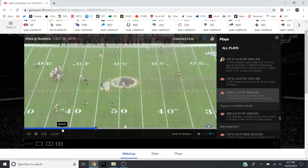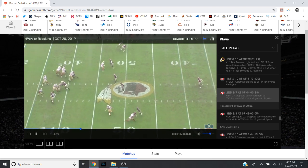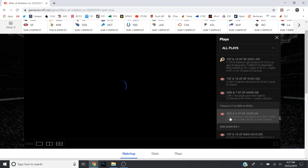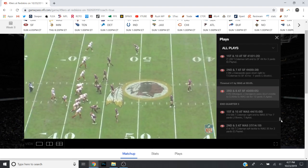Man, we had Kittle in one-on-one coverage. Oh, that's not Kittle. That's Dwelly. Kittle's down here. Yep. They had him bracketed both inside and out. Lost a yard on that one. 3rd and 8 now. Behind the chains. Not good.